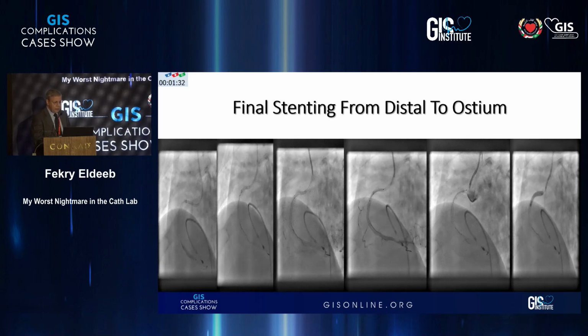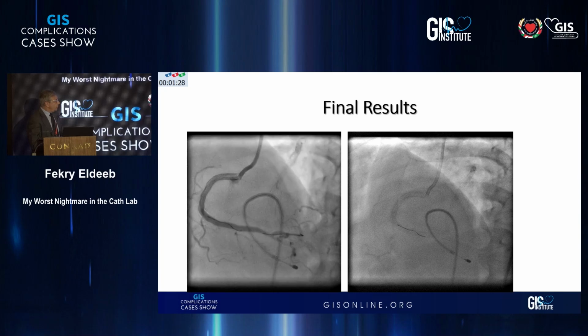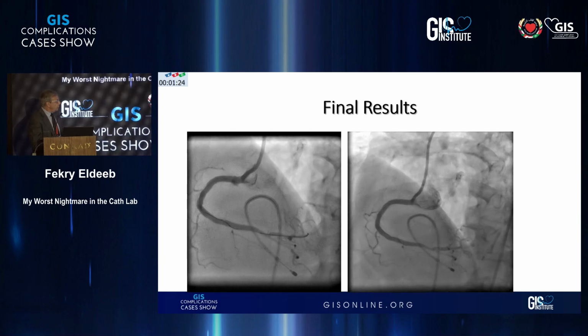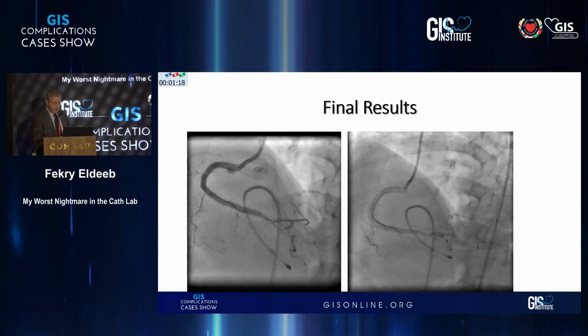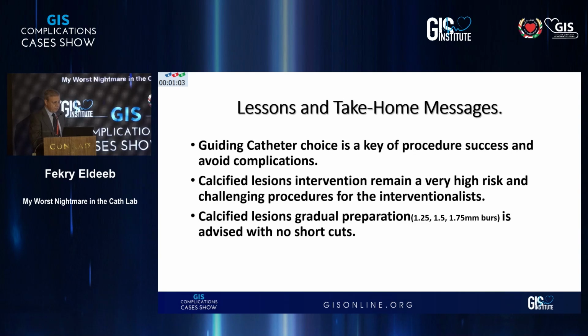And here you can see the final result. So the artery was opened nicely. I just left a memory there, this piece of wire, and the patient was stable and did very well post the procedure. She was discharged in stable condition. I followed her for about a year and a half. After that, she did very well on optimal medical treatment with lifestyle modification.